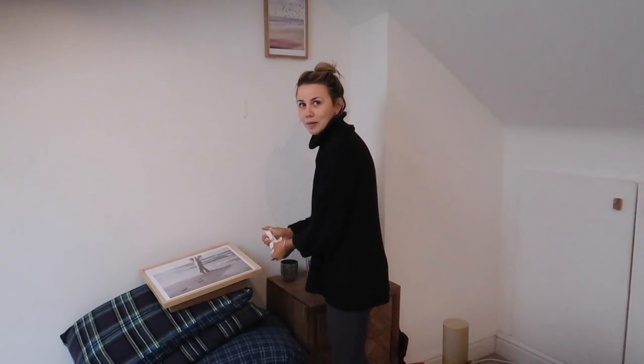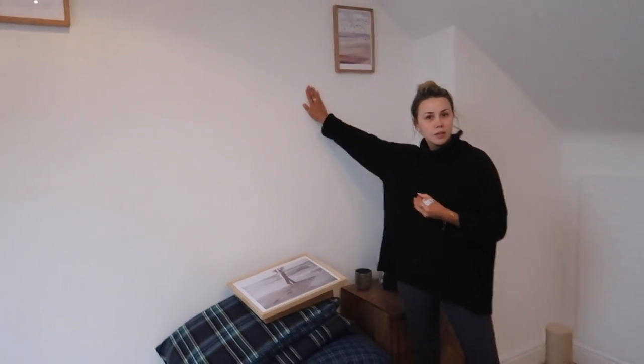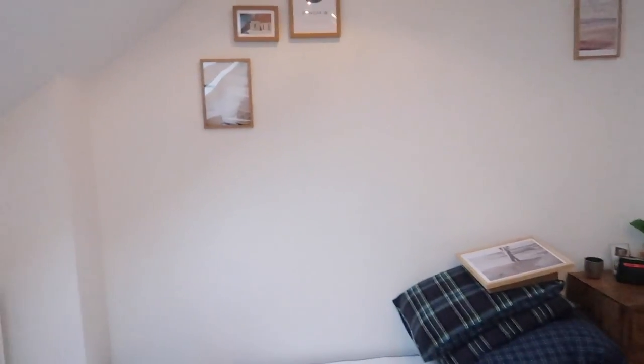Since this gallery wall went up, and it's coming down. Is that actually a year? Yeah, because we moved in a year ago, didn't we? Minus a few weeks, because we moved in February. So it's finally coming down because the wardrobe is going here. So it actually looks huge. When there's no pictures on it, the wall looks massive.